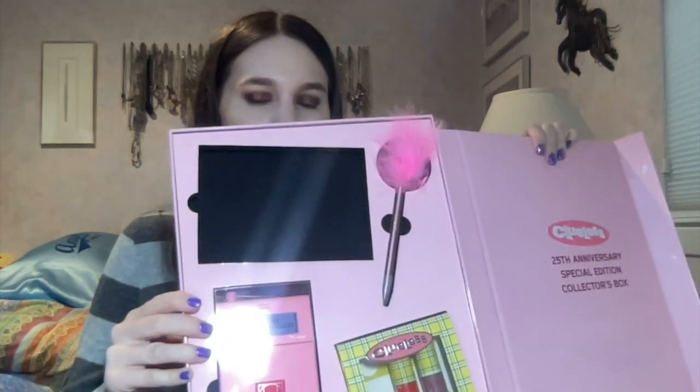And it kind of makes me feel like I'm getting a PR package, so that's why I kept it. And then it opens up from here. It's just a flap, so it's actually really easy to open. And then that's where I would originally keep the eyeshadow palette, which I think I'm going to stick back in here. I don't need it on display anymore, but this is just a whole mood. And isn't it so freaking sick?